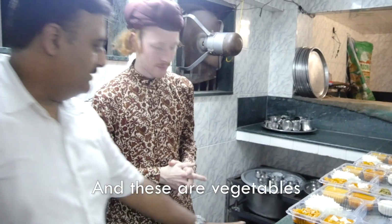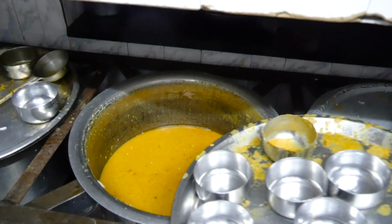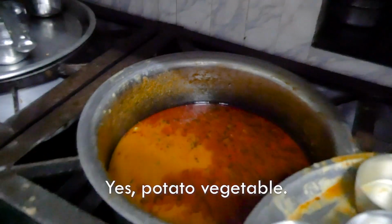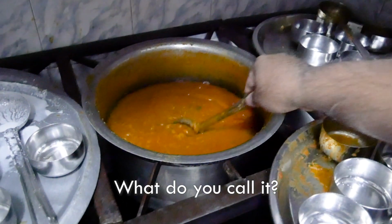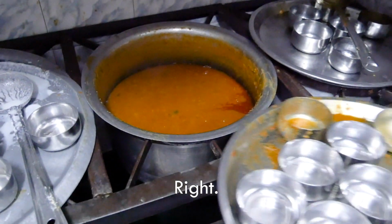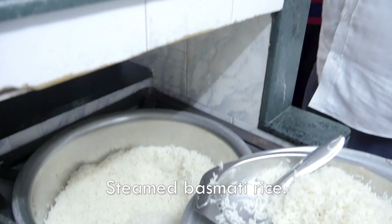Choti kitchen. And these are vegetables. Oh, wow. These are the dal. Which kind of dal? Yellow. Kaun se dal? Peely. Dal tadka? Yes, yes. This is vegetable. Sabzi? Yes. Potato vegetable. Aloo sabji. And this is, what do you call it? This chana. Chana masala. Right. And this is traditional vegetable gourd. Gourd? Yes. Oh, wow. The steamed basmati rice?